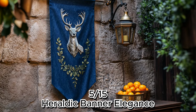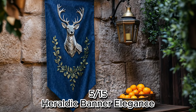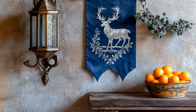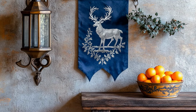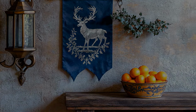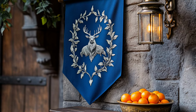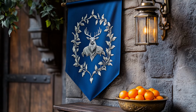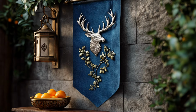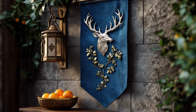Idea number 5. Heraldic Banner Elegance. Infuse your home with noble flair using this striking decor idea. Picture a wall adorned with a hand-stitched banner in royal blue, emblazoned with a silver stag crest framed by ivy motifs. The fabric shimmers faintly, catching the light from a nearby brass lantern hung on a wrought iron hook.